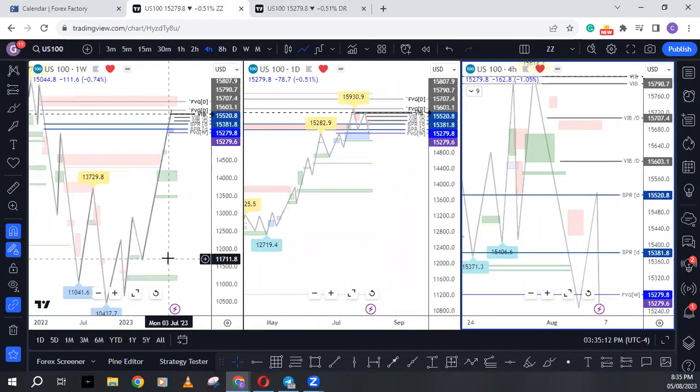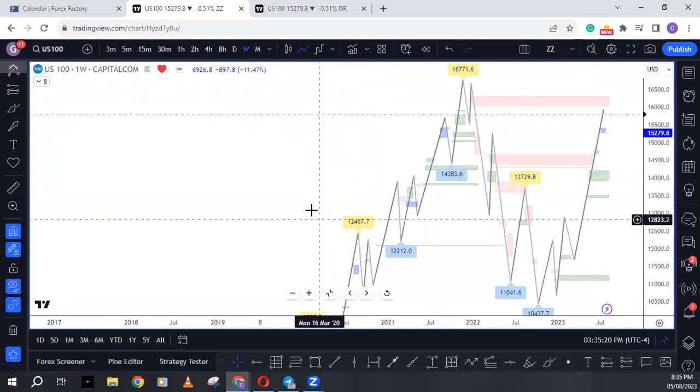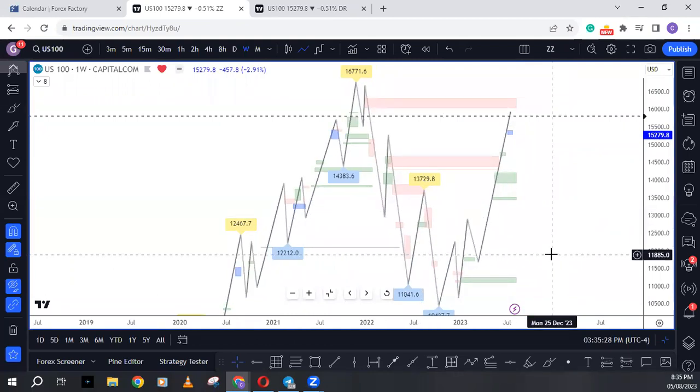So I'm going to hide all my drawings. So looking at US 100, we're going to start with the US 100. Long term, this pair still looks bullish.